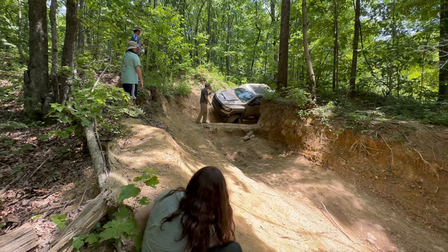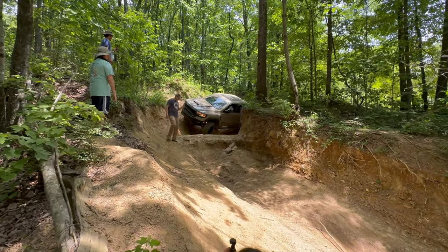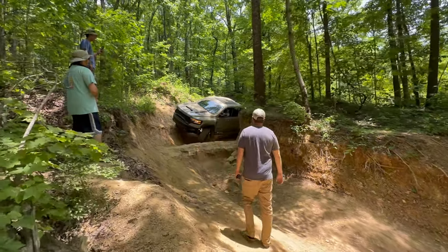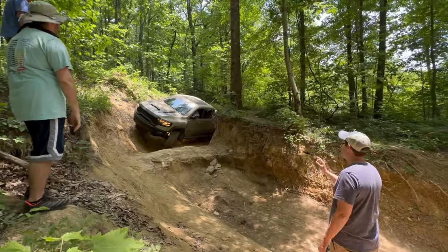So I said we had two Ram TRXs. This is Brian. Brian's TRX is a little bit different than the black one with Rick. Rick, I think, had 37-inch tires. Brian's TRX is completely stock, so he's running on 35-inch tires.